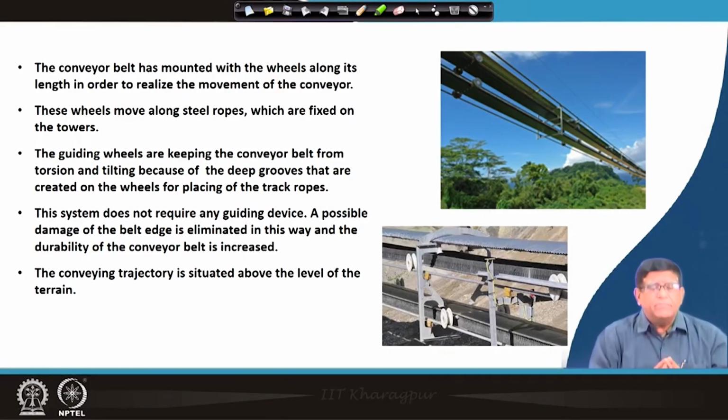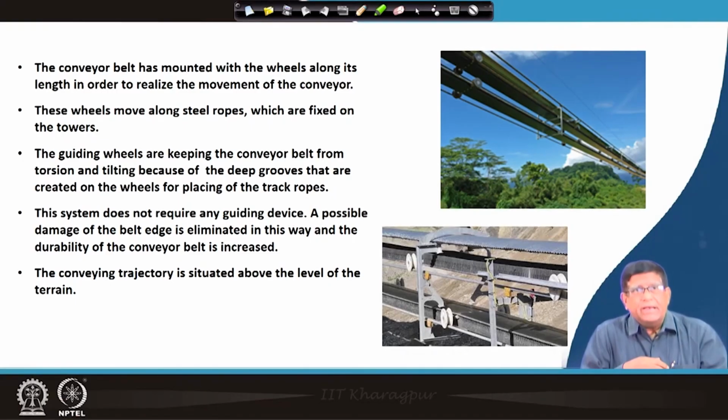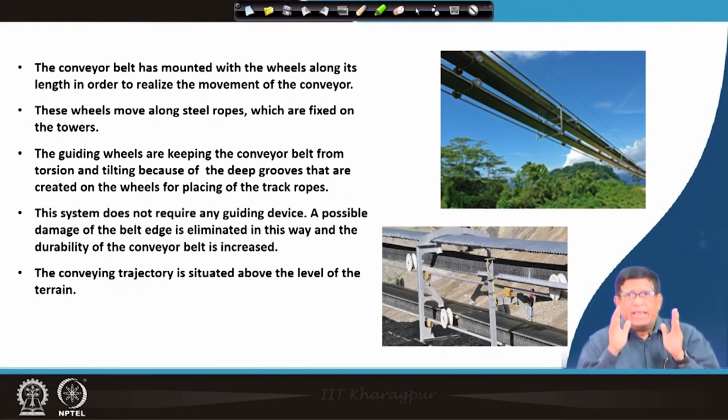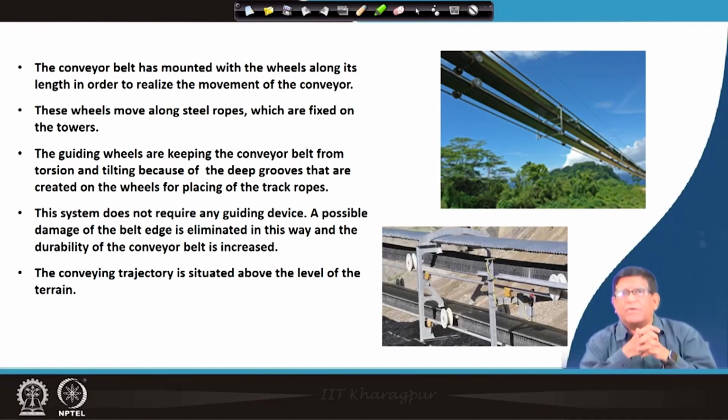Now, the conveyor belt is mounted with wheels, as I have said already, and the wheels move along the steel ropes. The guiding wheels keep the conveyor belt from torsion and tilting. We can make the system in such a way that there will not be any problem of torsion and tilting. This system does not require any guiding devices, because it is mounted flat on the fixed rope, and the system can work very nicely.